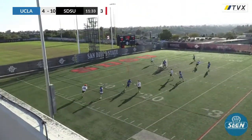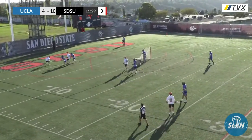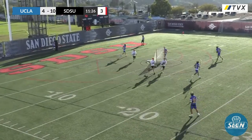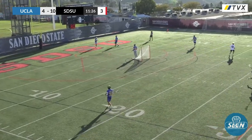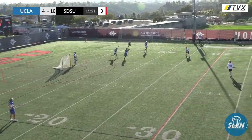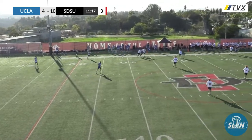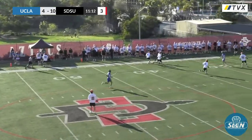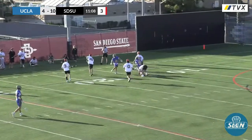Aztecs are doing a good job on these face-offs. Oh, until I jinx them. It's a good patient double by number 13 and number 26 of the Bruins. Okay. Make sure I got the, oh, that's a push. That's going to end it.